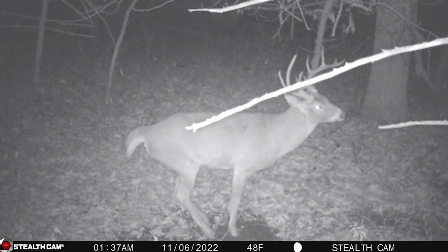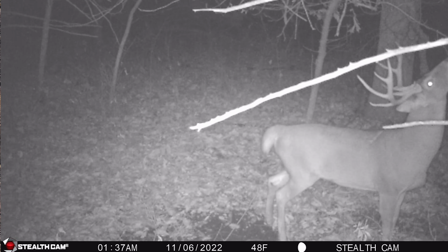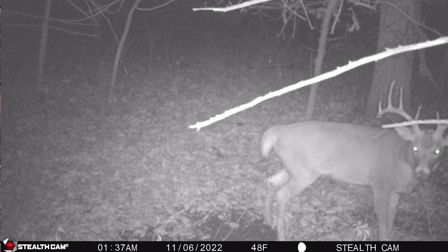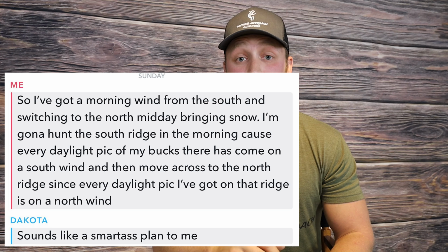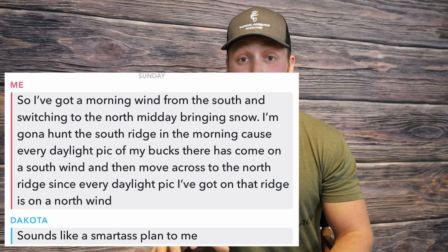So I moved into this pine that I found the weekend before, the super fresh scrapes I had just moved my camera to. And the first deer on that camera was him. He's using those scrapes. I'm like, here it is. It's perfect. The wind was from the south for half the day, and then it was going to move to the north. So I was like, I'm going to hunt the 10 point on this southern ridge during the morning, and then during midday when it switches to the north, I'm going to bounce over to the northern side of the ridge and hunt that 9 point that I was after. So that was my game plan going into Monday.